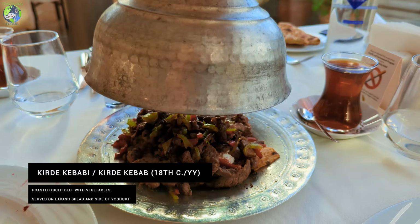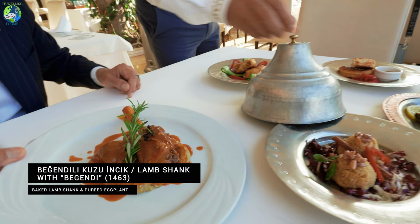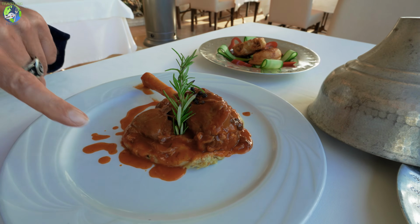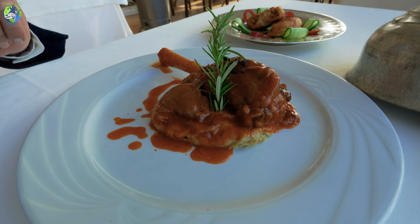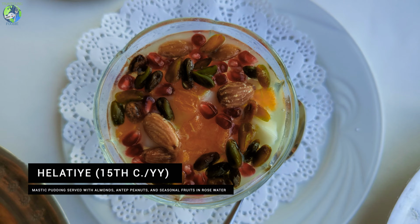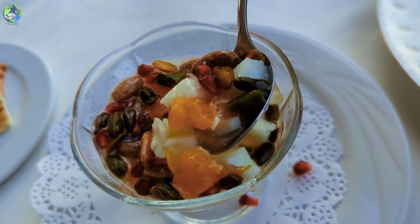And this one is kirde kebab. This is the lamb shank. We serve the lamb shank with the mashed eggplant, you can see the mashed eggplant underneath. Special dessert, this is named helatiye. Helatiye has rose water inside this milk pudding with seasonal fruit, pistachio and almond.